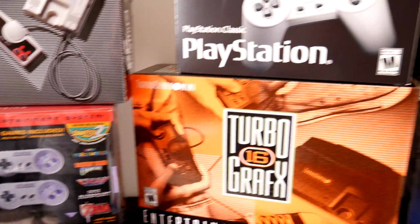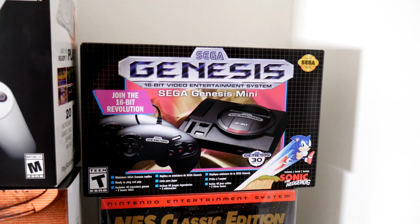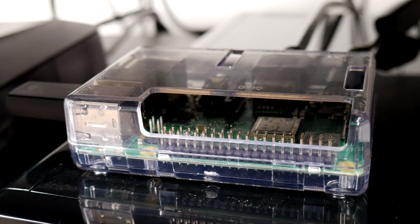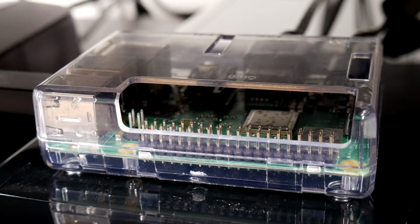Now, some people might not be okay with that. They may want the original OG setup and have it running to a CRT. Others may be perfectly fine with the Genesis Classic or a hacked version of that running their own games. And hell, even the Retro Pi is a viable Sega CD option for the right person. It's a balance of importance, nostalgia, and of course, budget.